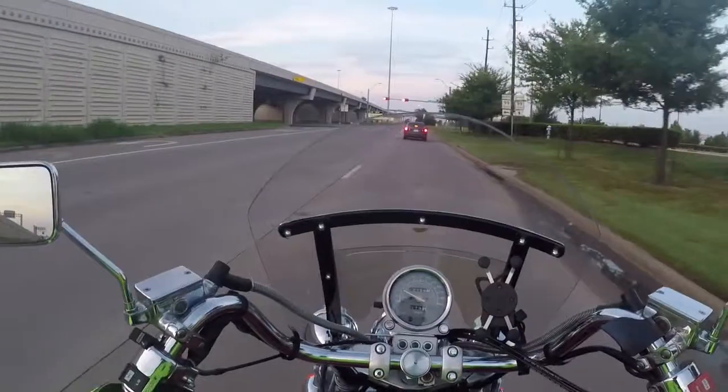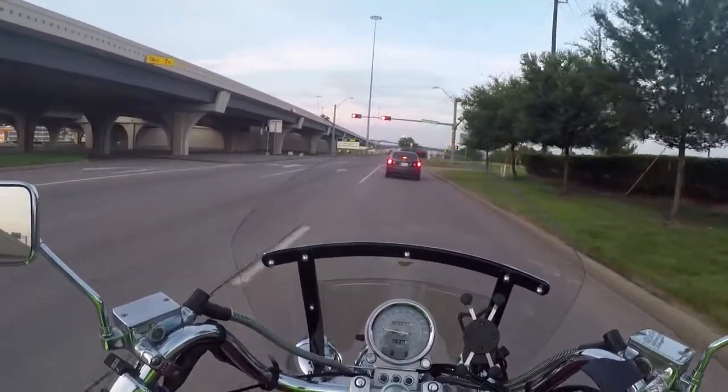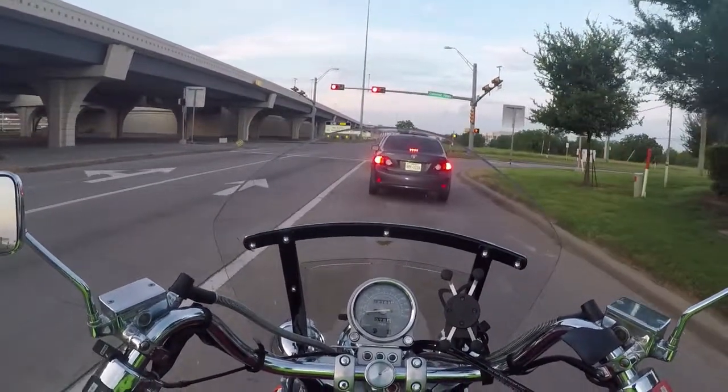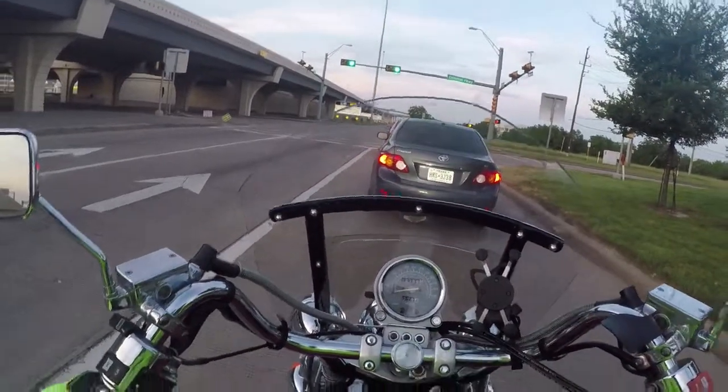Yes, I leave my turn signal on all the time. I'm horrible about that. The ironic thing is my GoPro sits right in my field of view if I look straight down with my head like this into where my turn signal's at.